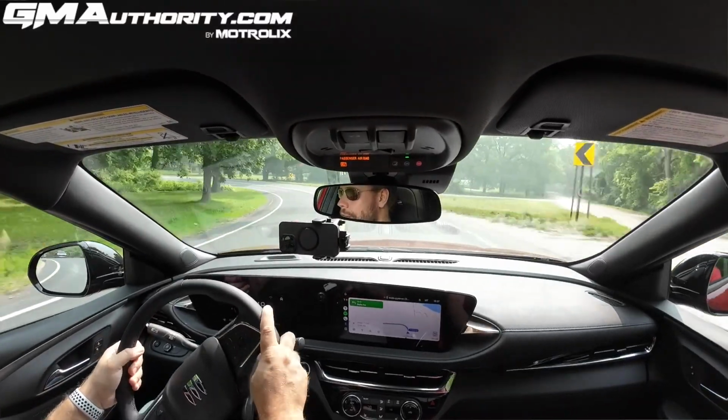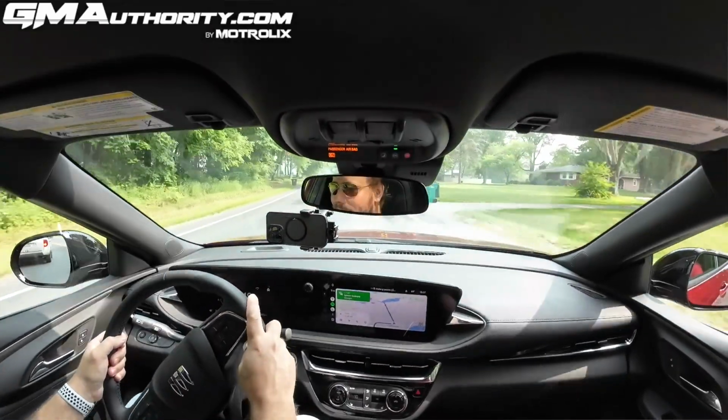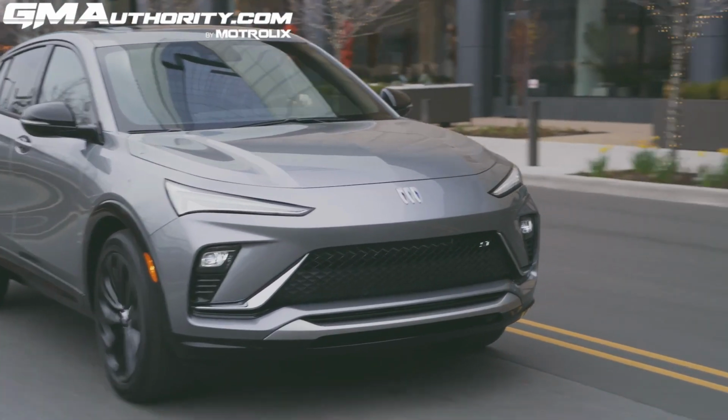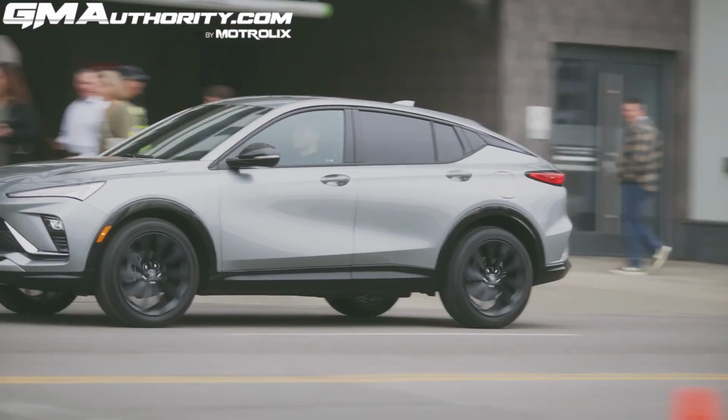Here's another long sweeper here. It's a bit tighter. Yeah, it takes it really well. I went at it at 50 miles an hour, and this can be a very fun driving vehicle when you want it to be. When you don't want it to be, it can just be a relaxing, comfortable, quiet, tech-laden cruiser with quite a bit of space, both in the front row as well as in the second row.